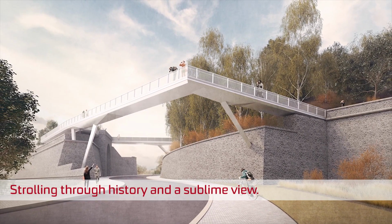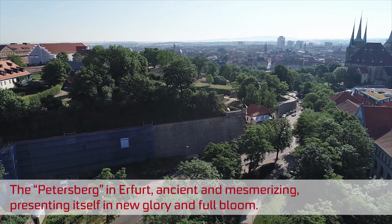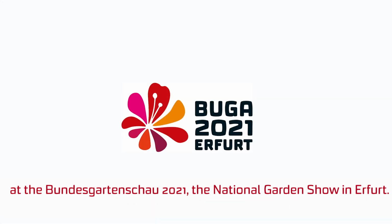Strolling through history and a sublime view. The Petersberg in Erfurt. Ancient and mesmerizing, presenting itself in new glory and full bloom at the Bundesgartenschau 2021, the National Garden Show in Erfurt.